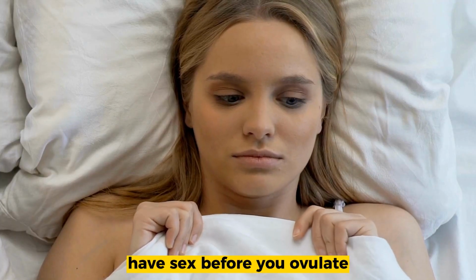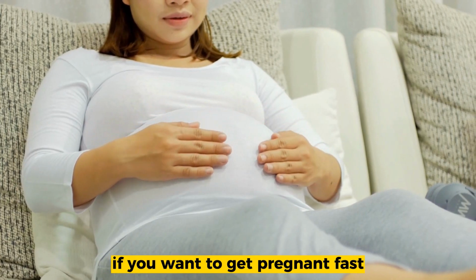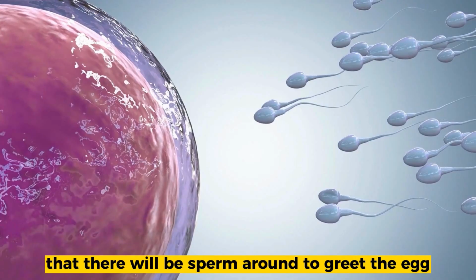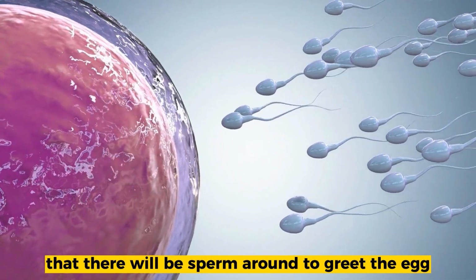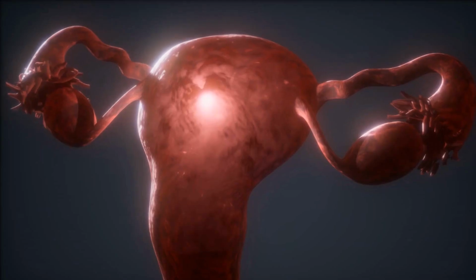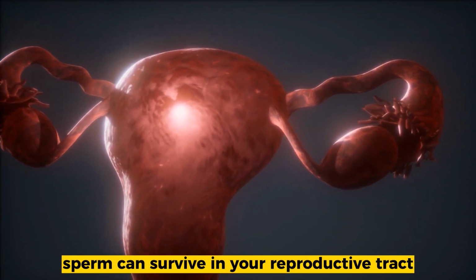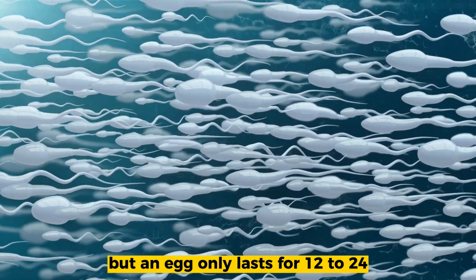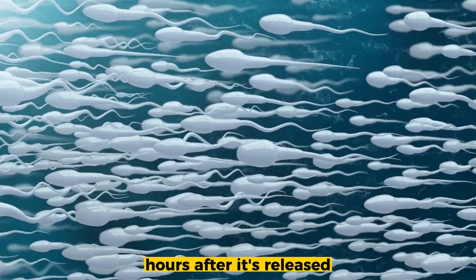Number 3. Have sex before you ovulate. If you want to get pregnant fast, it's important to know that having sex before you ovulate boosts the chances that there will be sperm around to greet the egg once it leaves the ovary. Sperm can survive in your reproductive tract for up to 5 days under the right conditions, but an egg only lasts for 12 to 24 hours after it's released.